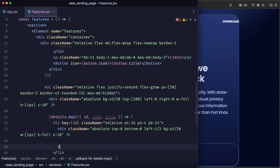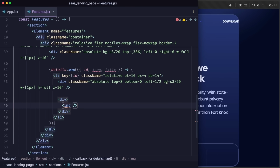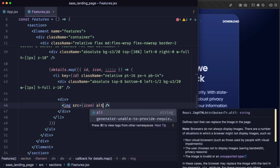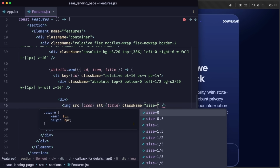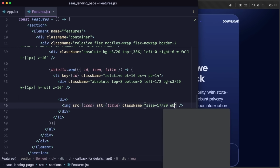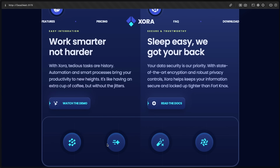Within this div, we can create another div, and within that div, we can render an image. Each image will render an icon with an alt tag equal to the title of that icon, and a class name equal to size-17 out of 20, object-contain, and a Z index of 20. And you can see 4 of these huge icons.